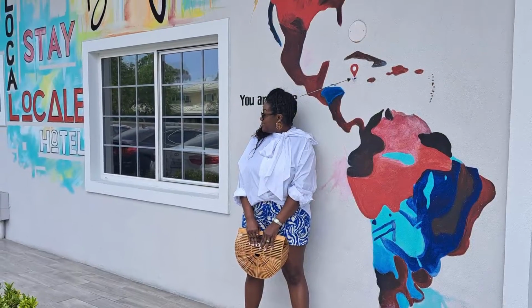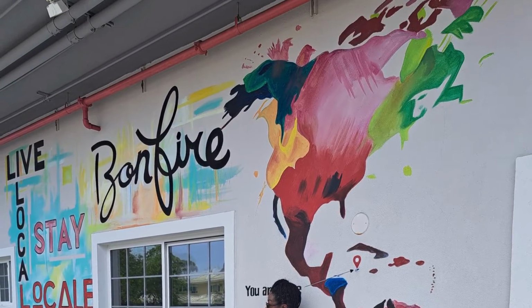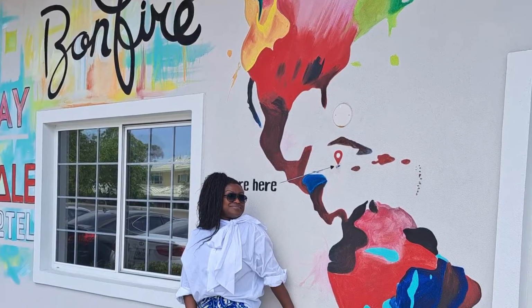This is a back view of the property, but there's just beautiful art everywhere, and we took full advantage to make sure that we took lots and lots of pictures.